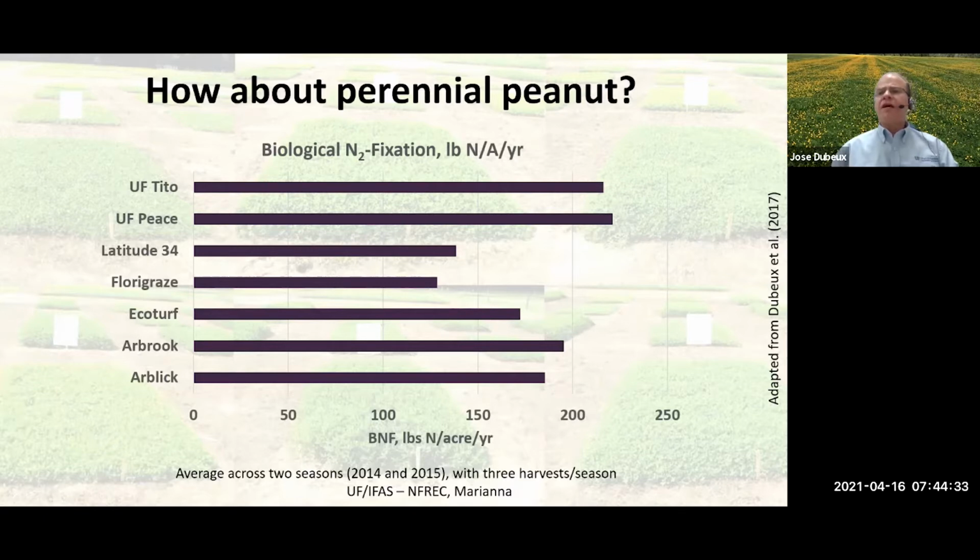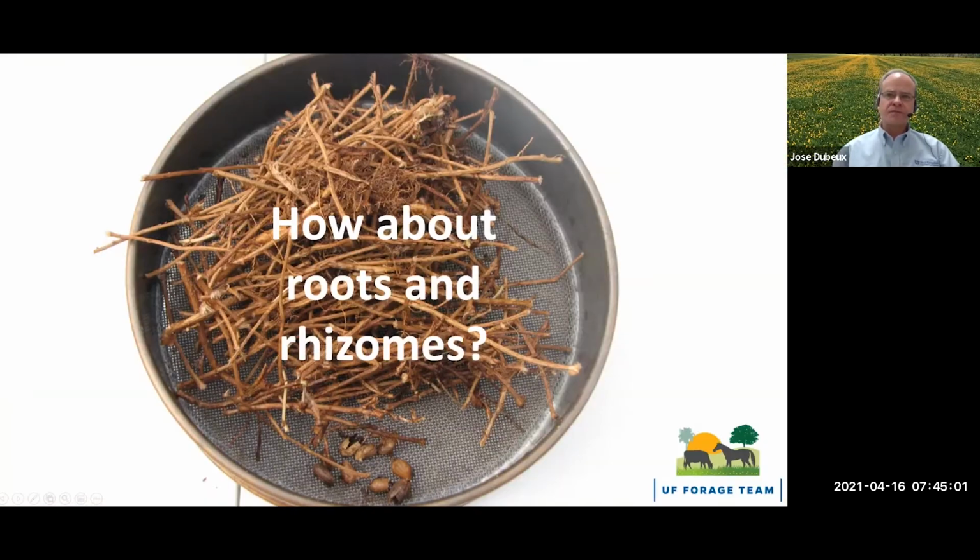But remember, in a grazing system, you're mixing the peanut with the grass, so not everything is peanut. Depending on the percentage of peanut in the botanical composition, you're going to get way less fixation than this. So if you have 20, 30% of perennial peanut in the system, you're going to get something close to 20, 30, 40 pounds per year.